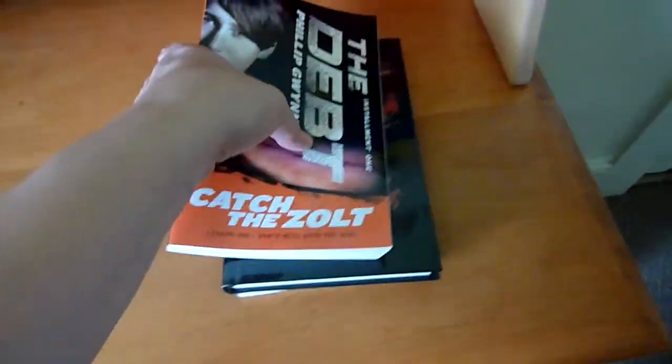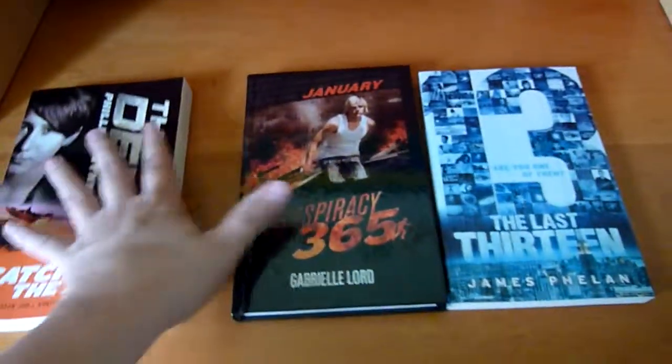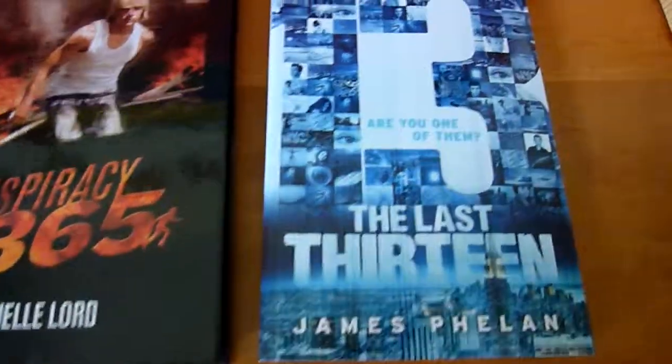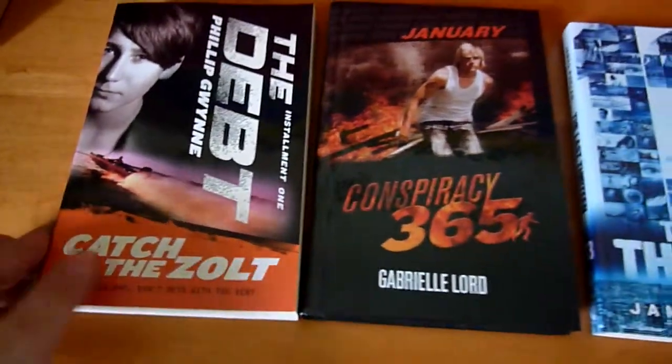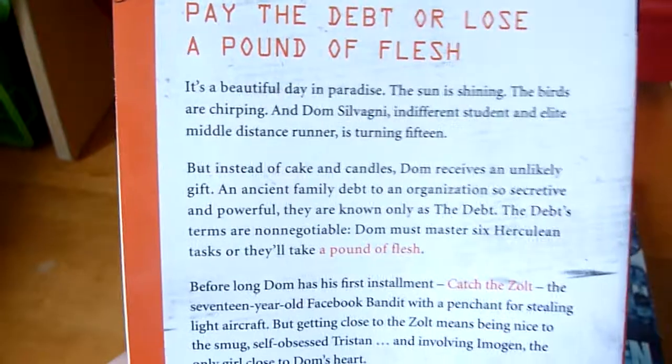And then these are some of our YA books. They're really popular. I've heard many adults do like them, though I haven't read them yet. The Last 13, Conspiracy 365, and The Debt. And for The Debt, there's a quick description.